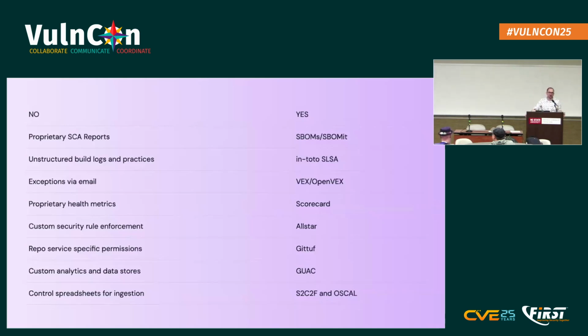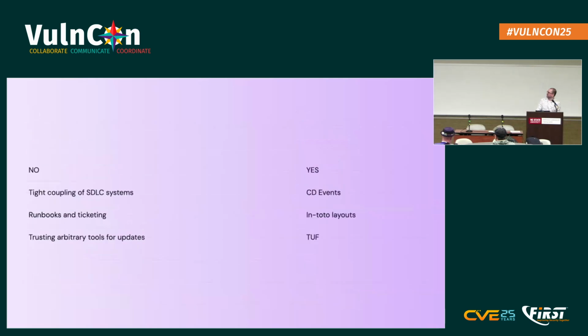As opposed to having proprietary health metrics on every little thing, use open things like Scorecard. Again, I can go through each of these, but I'll just go to two of the other ones. As opposed to building your own custom analysis for your supply chain, you can use something like GUAC, which is an OpenSSF tool. And when you're doing control spreadsheets for ingestion and all that, use something like OSCAL, for folks who are familiar with that, and S2C2F.